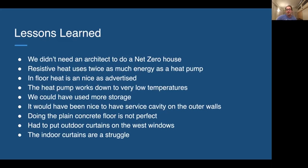But it is really nice. And the heat pump, actually, we never had it. We're always talking about you need to have backup resistive heat because they don't work at very low temperatures, but in the last winter, it worked. There was never a time when it was so cold that it did not keep up.